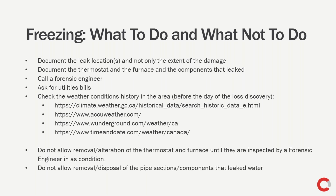I chose 4 different websites. My favorites are the last 2 ones. The first 2 ones provide data only from locations where there's a weather station. The other 2, they provide data from areas where there is no weather station, which is very helpful.